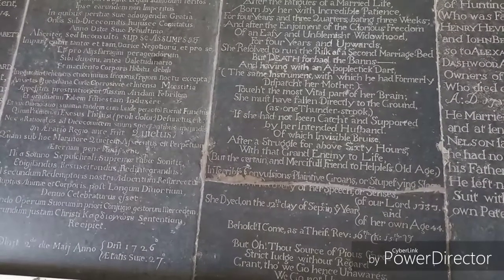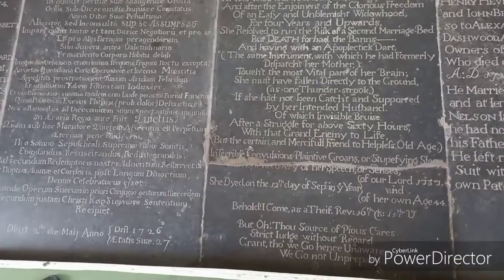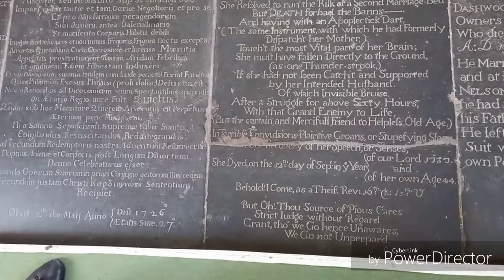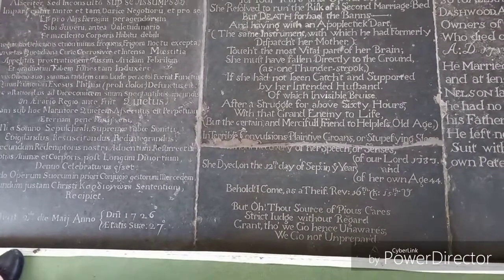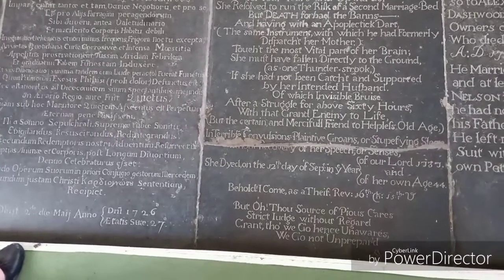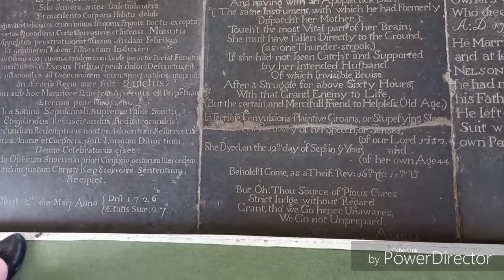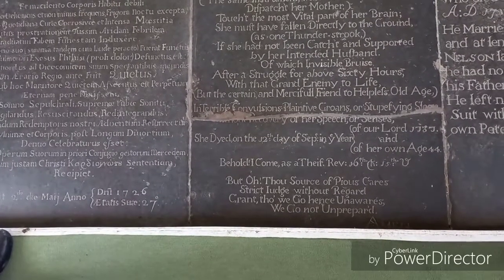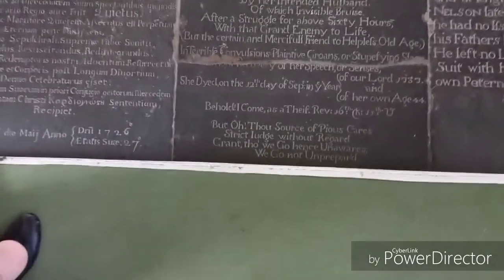And having with an apoplectic dart, I can't say that word, the same instrument with which he had formerly dispatched her mother, touched the most vital part of her brain, she must have fallen directly to the ground as one thunderstruck, if she had not been caught and supported by her intended husband. Of which invisible bruise, after a struggle for above 60 hours with that grand enemy to life, but the certain and merciful friend of helpless old age, in terrible convulsions, plaintive groans, and stupefying pain, she died without the recovery of her speech or senses.